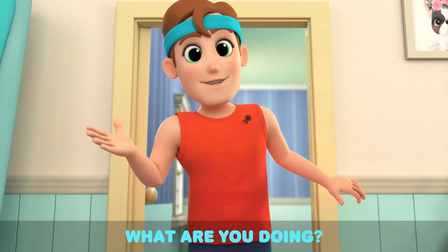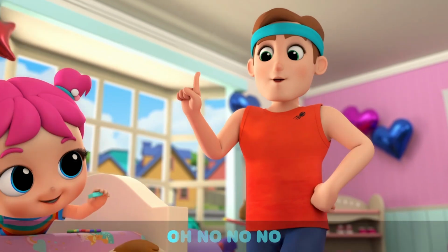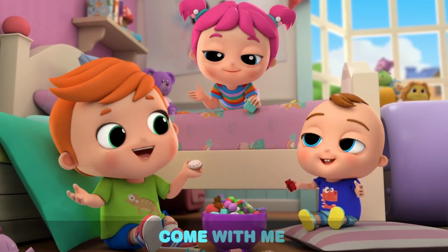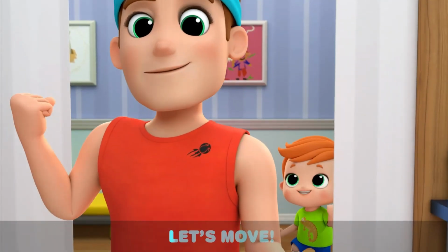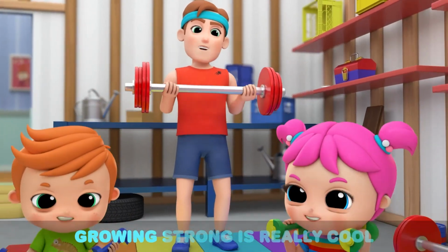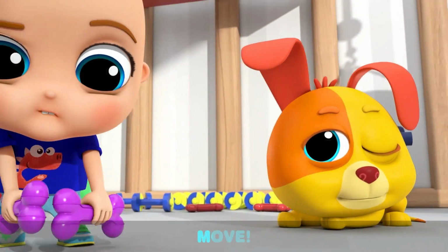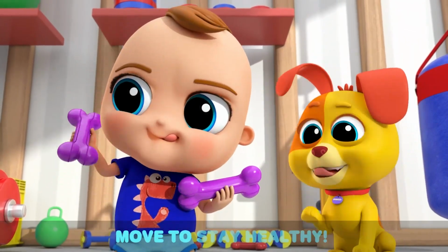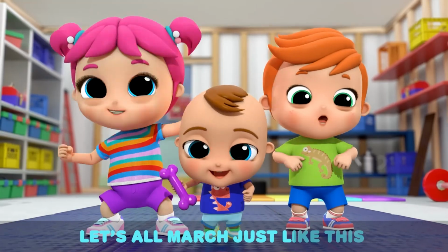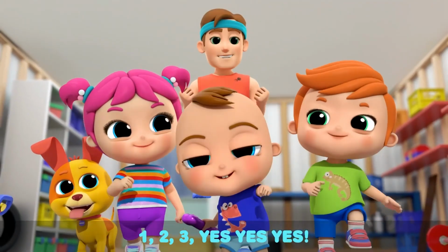What are you doing? Eating candy. Oh, no, no, no. Get up and go. Come with me. Let's move. Growing strong is really cool. Let's move. Move to stay healthy. Let's all march just like this. 1, 2, 3. Yes, yes, yes!